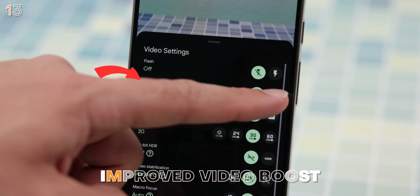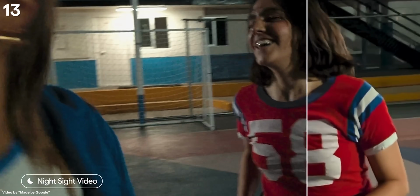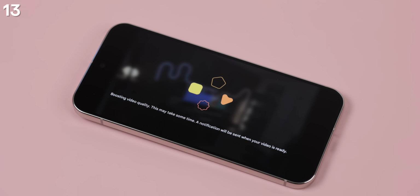And speaking of video boost, it's also been further improved. For those that aren't familiar, it's an AI-powered video processing feature that enhances the quality of your videos, especially in challenging conditions like low light. But one of my gripes with the earlier version was that it took a really long time, sometimes even hours, to render out the videos.